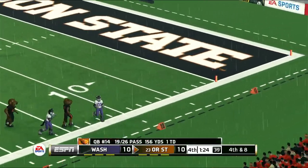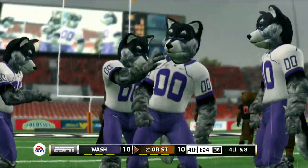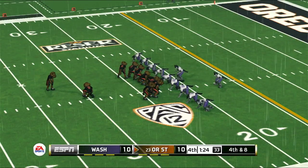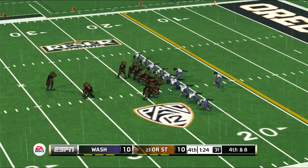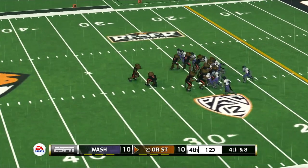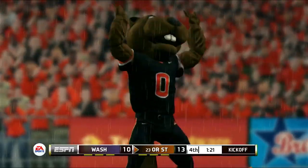Well, the player of the game might come from the defense after that stop here late in the fourth quarter. That could be the turning point. The kick is up, and it is good. And that gives them the lead.